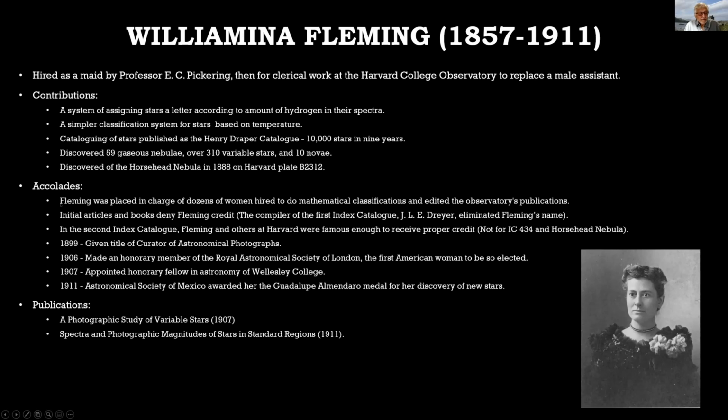and even in spite of that, I think Pickering was really good in promoting his ladies, and she was placed then in charge of some dozen or so ladies doing mathematical classifications and editing the publications of the observatory. A lot of books and articles in the earlier time frame deny any credit, but later on she was given credit for a lot of her work.